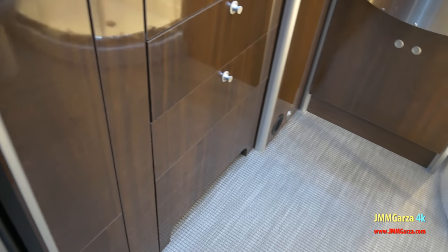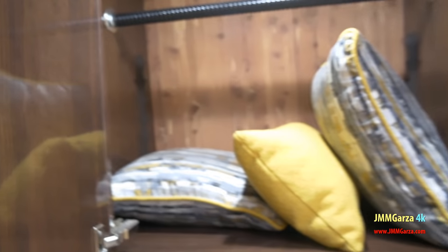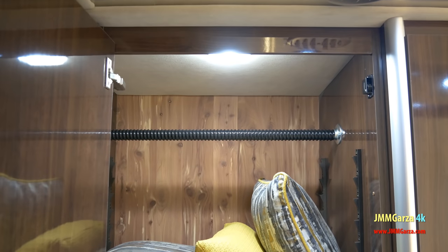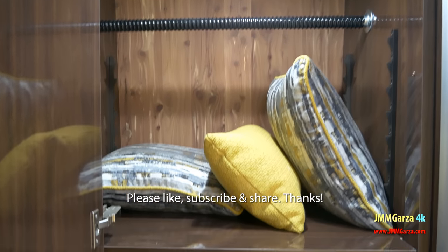To the left, there's some drawers. Good size drawers. And we got the closets right here. This is a closet. You can take out that middle shelf and make it a coat closet, shirt closet, dress closet. Put your evening gowns in there, your tuxedos, or just your camping outfits, whatever you want.